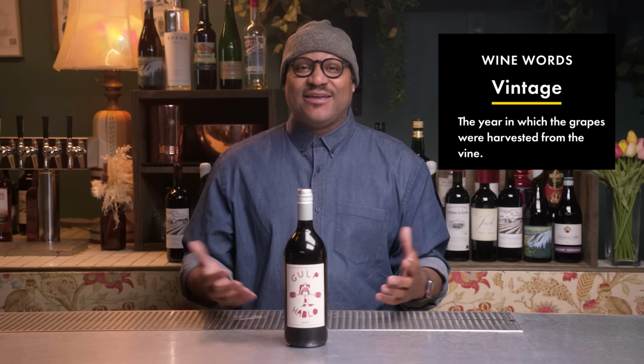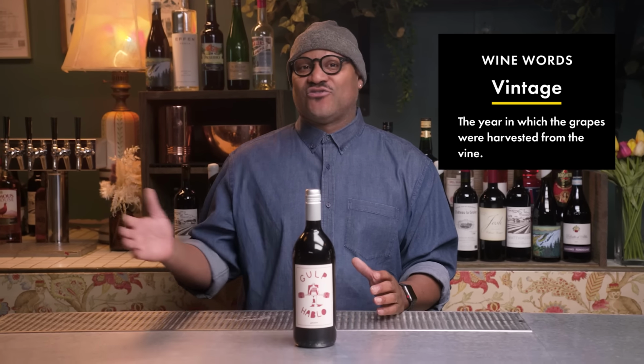It's important that the wine be vintage dated, and that's an indication to let you know that all of these particular grapes were harvested in this particular year. For something that you're gonna drink every day, vintage doesn't really matter as far as longevity, but vintage plays more of a role if you're talking about more expensive wines, trophy wines, wines that you want to lay down.